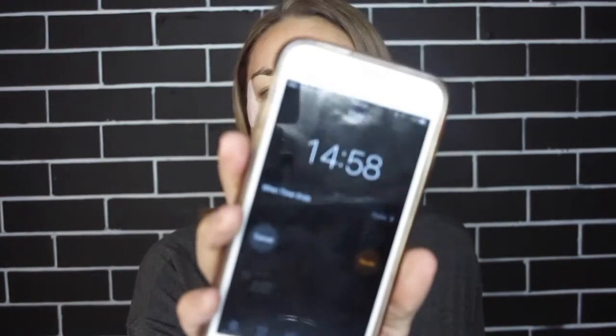The consistency of this lip mask is really weird. It's kind of rubbery, like silicone-y. I don't know, it's super weird. It feels kind of weird on your lips, but oh my god, it leaves your lips feeling so nice and moisturized afterwards. So it is definitely worth the weirdness.